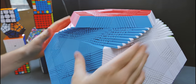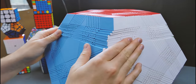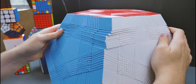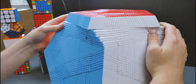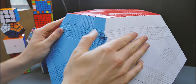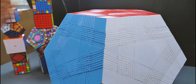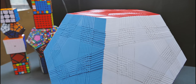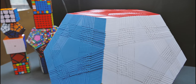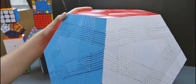There were a lot of ideas that I had with this puzzle that made it overall so much more of an enjoyable experience, both to design, build, and assemble, than the 22x22. This puzzle, despite having almost twice as many pieces, actually took significantly less time. I believe all in all, this puzzle took less than 100 hours to make.